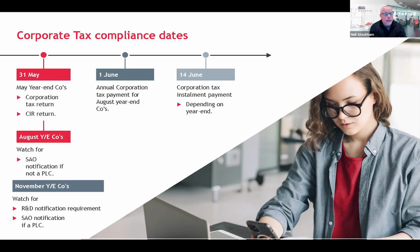And then if you've got a November year-end company, you've got two deadlines there to watch out for at the end of May. The R&D notification requirement and a senior accounting officer notification requirement if you are a PLC, so that's 6 months after the end of the accounting period. A couple of tax payment dates that you need to keep in mind during June. So hopefully that's useful. Next slide, please, Natalie.